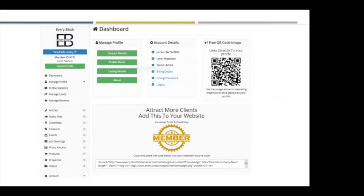And that's what the dashboard looks like. This is a copy of my dashboard. And you can see my join date, my level, that I'm active, and billing details under the account details. But the first category, of course, is the manage profile, account details. And then there's our free code. The code that's at the bottom is really not an Every.Black function. It's something that comes basic with our program, which is out of Brilliant Directories. Jimmy and I are talking about putting an actual code there that will be Every.Black, that you'll be able to put on your website.